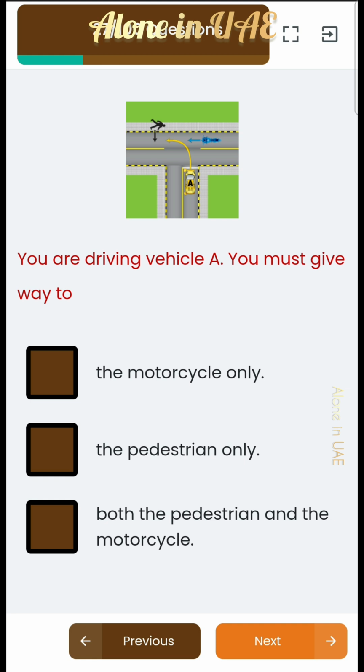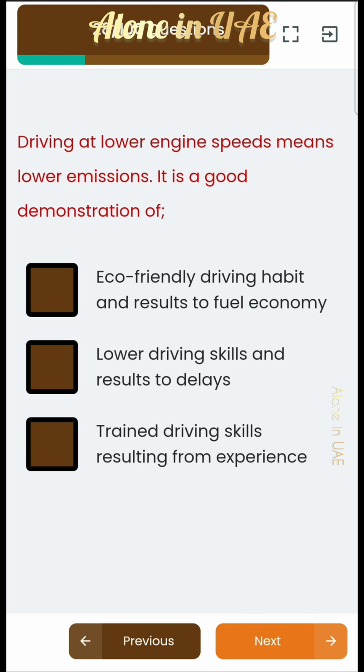You are driving vehicle A. You must give way to both the pedestrian and the motorcycle. Driving at lower engine speeds means lower emissions. It is a good demonstration of eco-friendly driving habit and results to fuel economy.